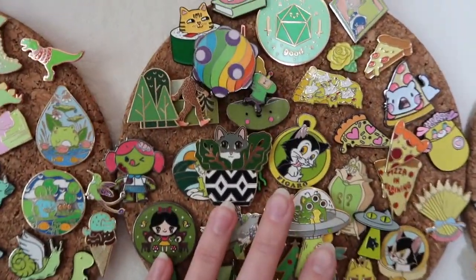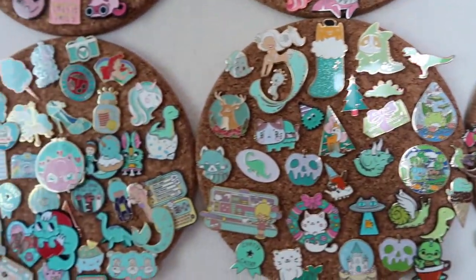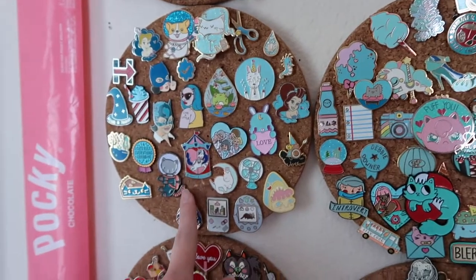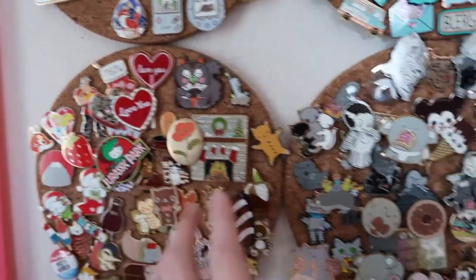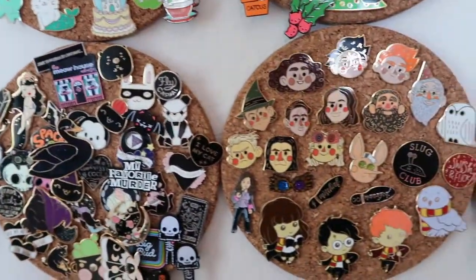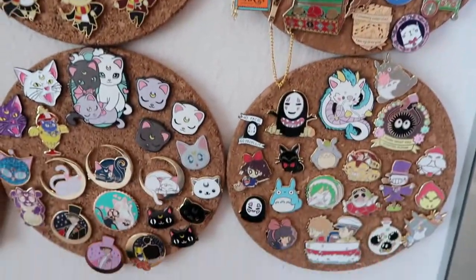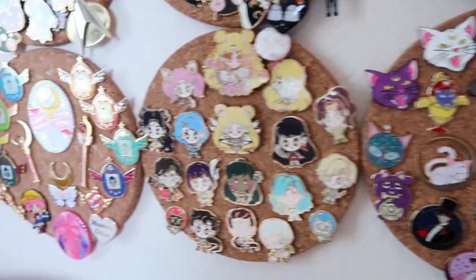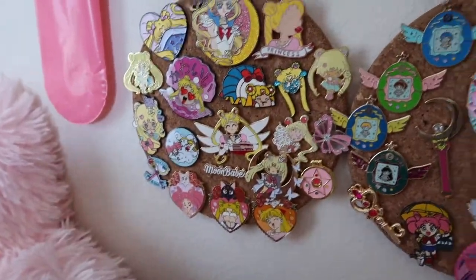Look how this green one, I had such a hard time filling it up, and now there's so many. Teal, super full. Red, gold, brown's a mess. These are really bad. But my Potters are looking good. Little Ghibli. And then... oh, the Sailor Moon. Excuse you, Shelly May. Yay!